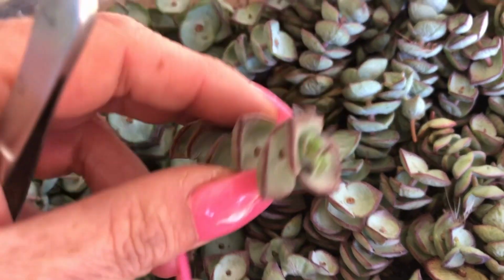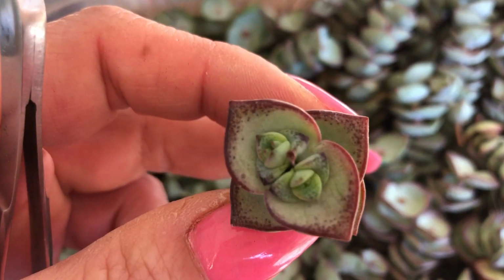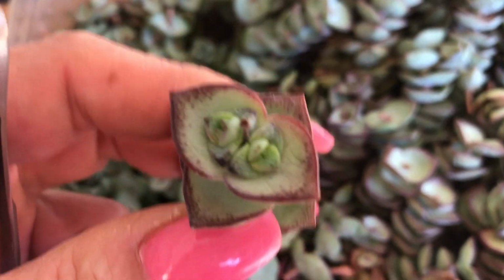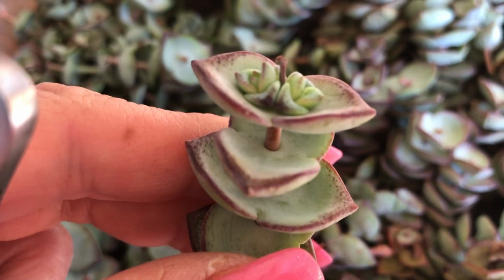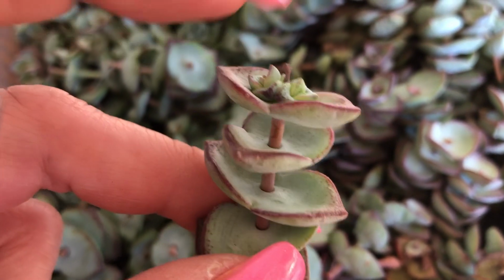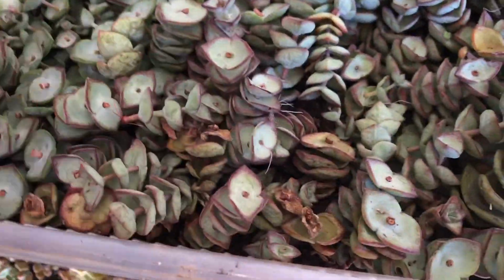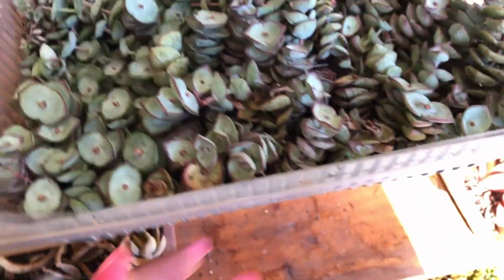So this is a good example of one. It's throwing some offsets there. Now I'm sure many of you are very, very familiar with this, but what I love about it when you do a cutting is it always splits into two. So anyway, we'll see what happens with that. Some of this stuff will do well, some of it won't.